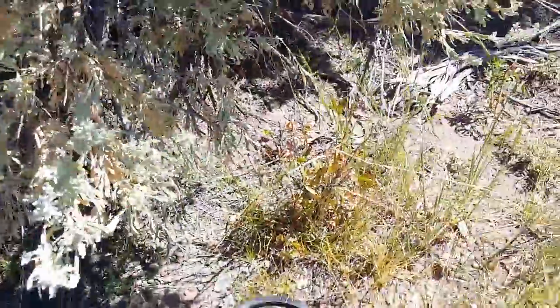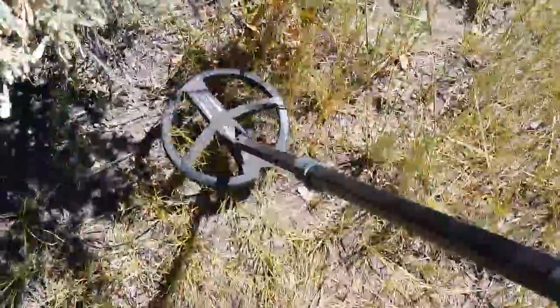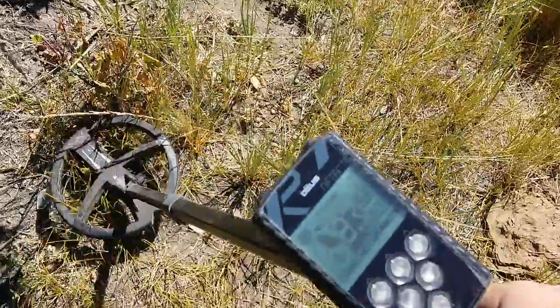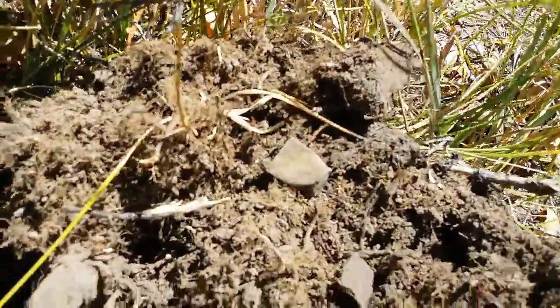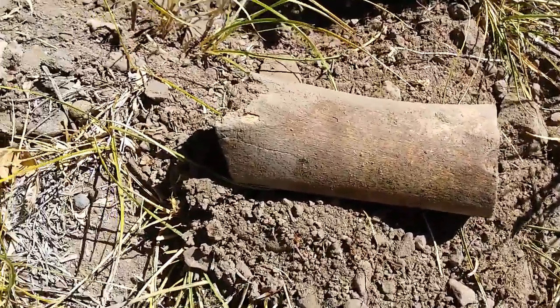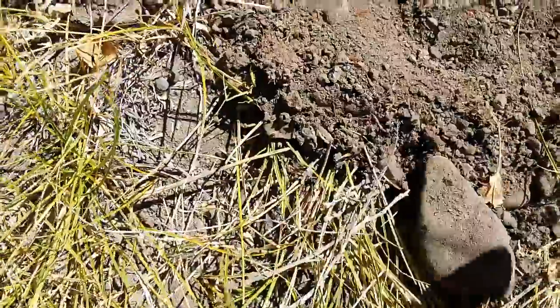All right, I just dug up a big old bolt nut. I got a good target right here though. Let's see. It's giving a solid 87. Let's see what it is. Back to you in just a second. Well, there's my target right there. It's another rimfire pistol cartridge shell. Cool though. Dug up in the hole was another butchered, I don't know, cow bone. Somebody had a little meal, so I'll dig that back in there.